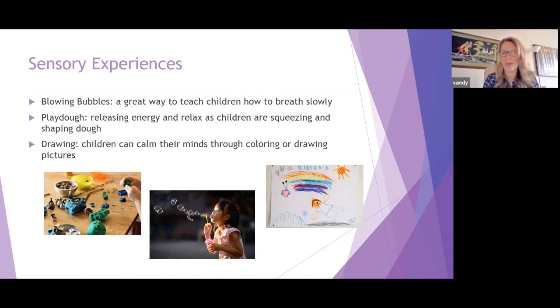Also, playing with any kind of Play-Doh. Here we also have a choice of different recipes to make Play-Doh at home, and releasing energy by squeezing and shaping that dough will take their mind away from the problem or from the stressful situation.